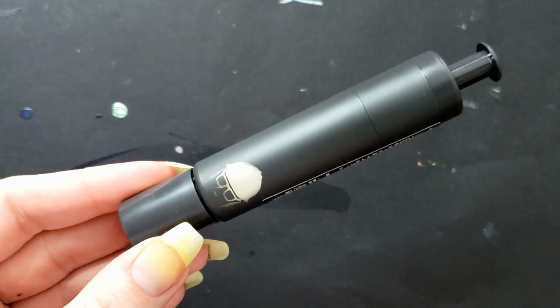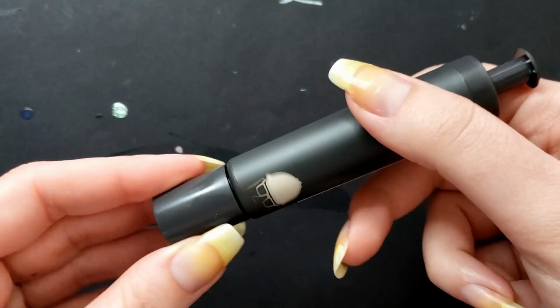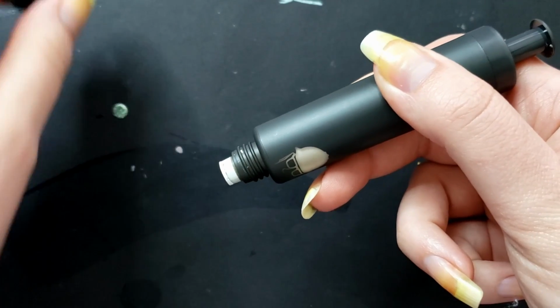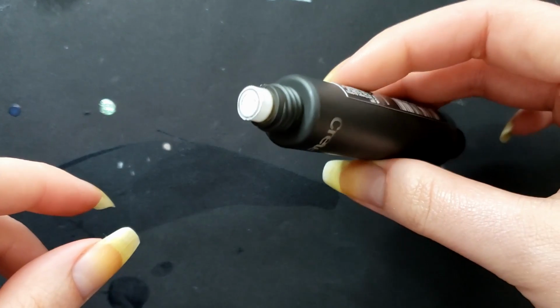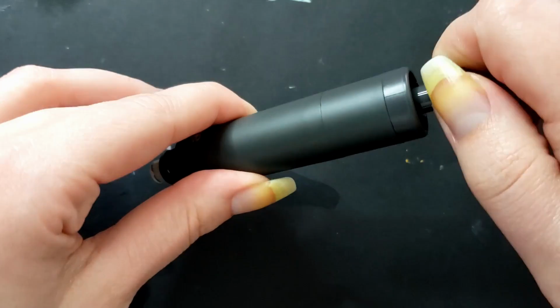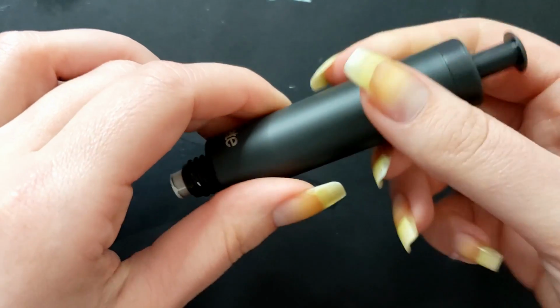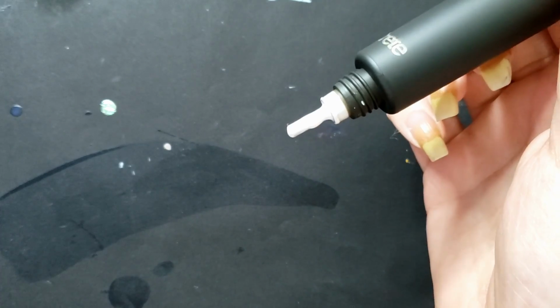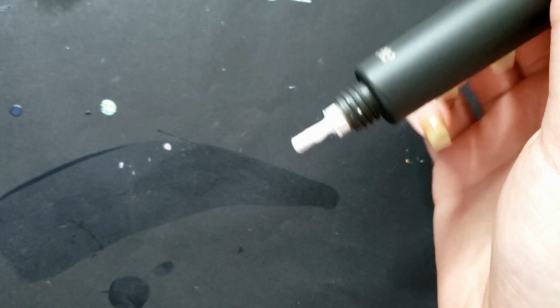So here is what the whole mechanism looks like. You unscrew the cap down at the end here. This is going to expose where the brush will come out. You can't see it yet because it is still inside of the tube. You're going to twist that top piece to the right, and that is going to unlock it, and you can push it down like a clicky pen, and there is the brush there with polish already on it.